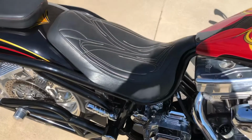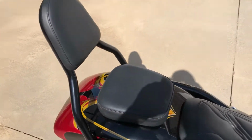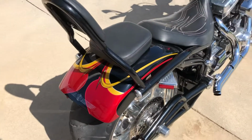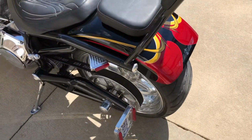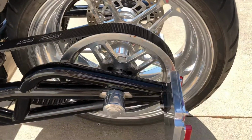The seat's in excellent condition. The pad comes off for the passenger. The backrest comes off with just 2 bolts. It has a 250 rear tire, nice custom wheels, matching pulley.